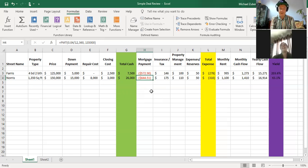Oh, you actually have me on your phone. Yeah, I couldn't get it on my laptop, so I had to use my phone. No problem. Well, let's just go. I'm going to go to a Google search bar on my phone and type in mortgage calculator.